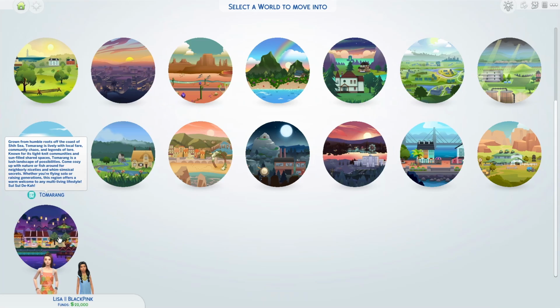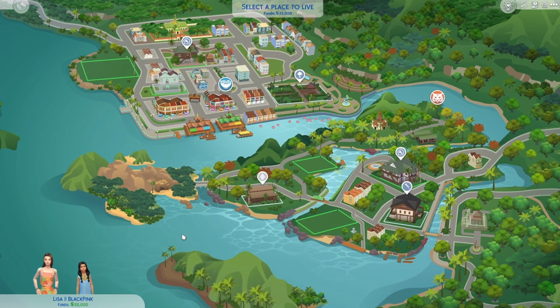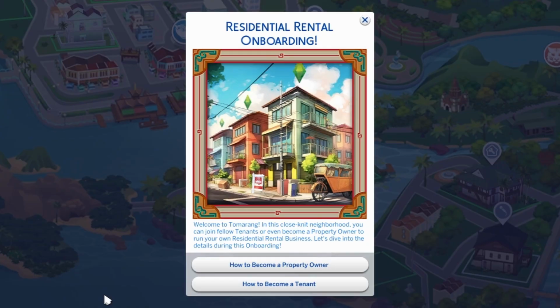Now, I'm obsessed with the way that circle looks for the Tomarang world, but at first when you get in there, you're going to be greeted with this. It's a residential rental onboarding, and it's going to ask if you want to know how to become a property owner or how to become a tenant.